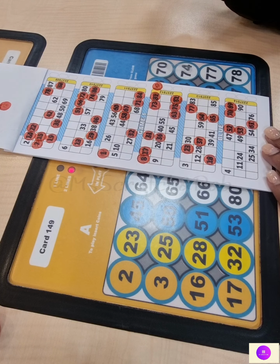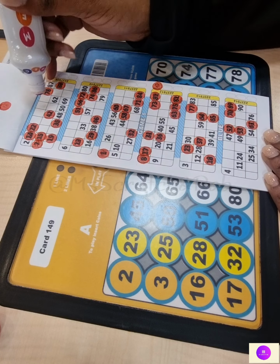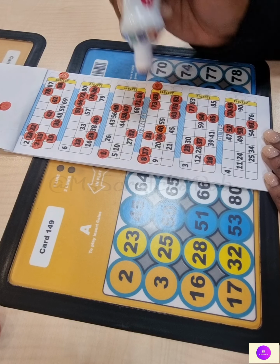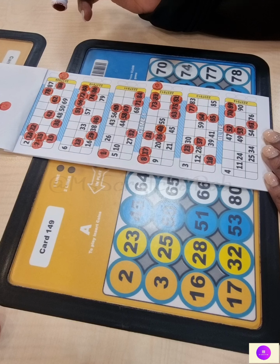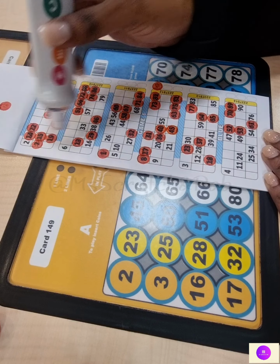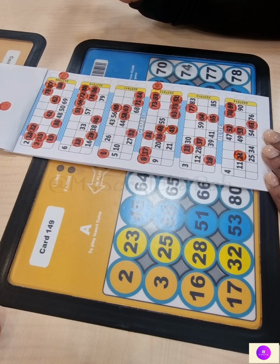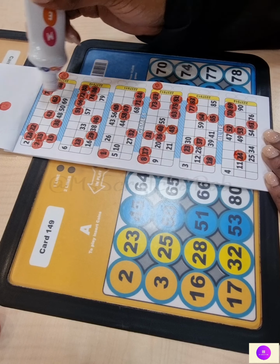£15, full house, next number. Next number then, 62. 40. 80. 4 and 5, 45. 2 and 4, 24. 8 and 7, 87. 8 and 3, 83. 7, 6, 76.